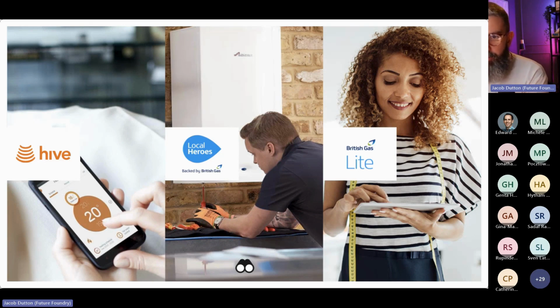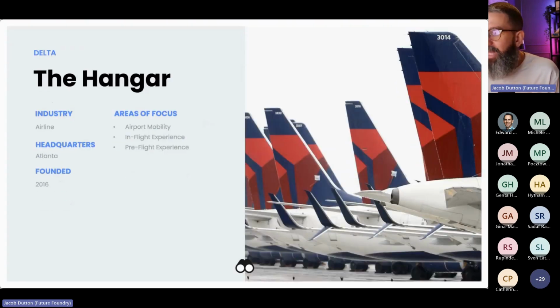There's Local Heroes, so they're leveraging core Centrica assets to provide home maintenance services on demand for households. They've already got the network of engineers. Why not exploit that asset in a new way? There's British Gas Light, which is a really simplified B2B energy proposition for small businesses.